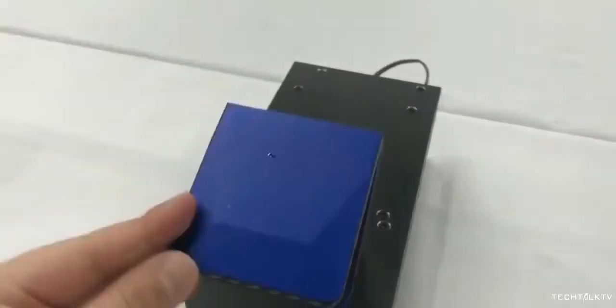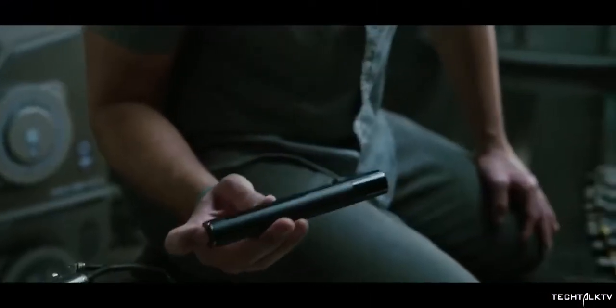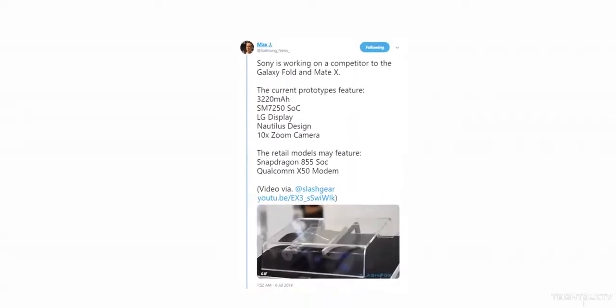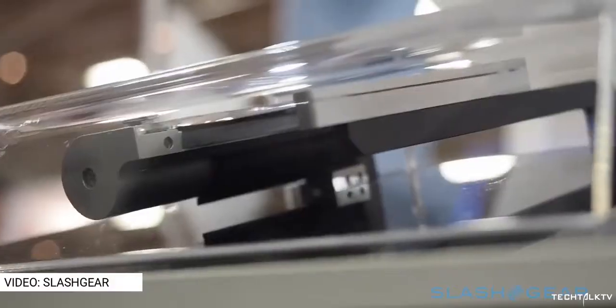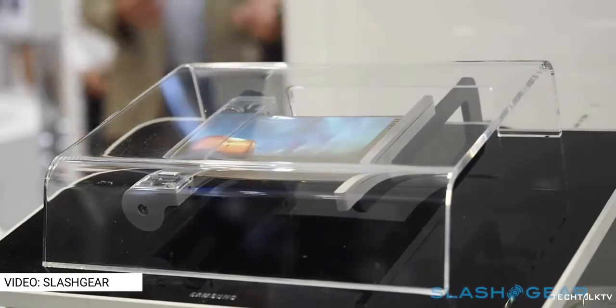this technology. Now, Sony is also working on a foldable smartphone, but their approach is totally different. Apparently, they are working on a rollable smartphone display. This comes courtesy of Max, a reliable leaker, who says that Sony is also working on a competitor to the Galaxy Fold and Mate X. The video that he embedded isn't a Sony display or a Sony smartphone. Instead, it's a Samsung display. It's just for the demonstration purpose.